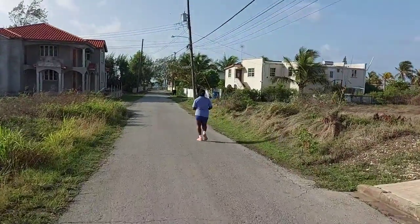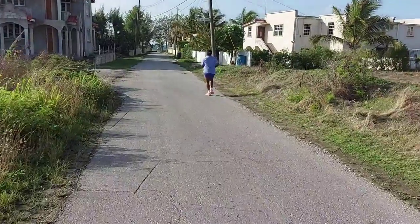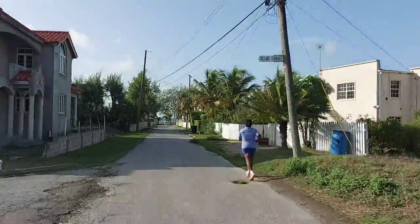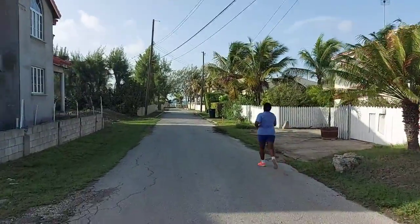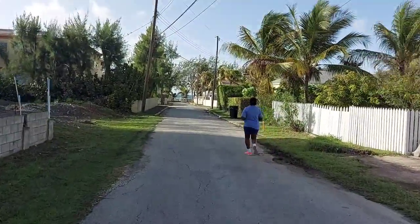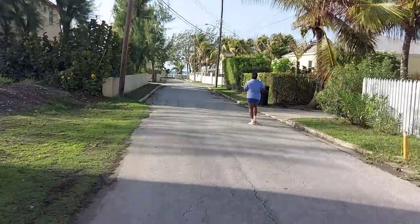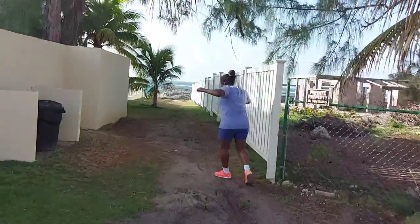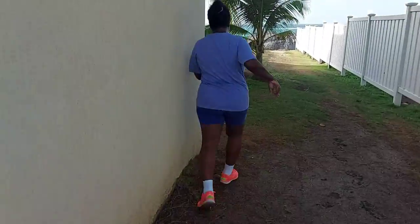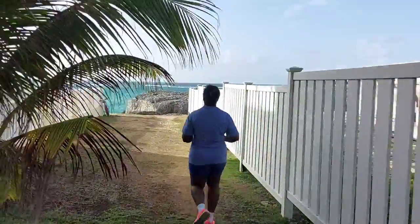So now we're in Bel Air. So this is Bel Air Terraces. Went straight onto the seaside. So we have 10 minutes on this side, and then we're going back in because she has to leave a little earlier today. So we're going straight over. It's a little soggy. Going straight over to the other side, right by the cliff.